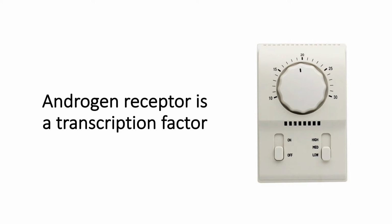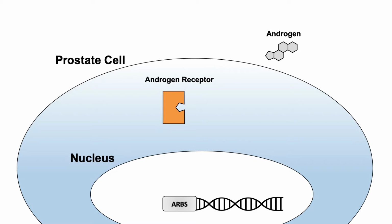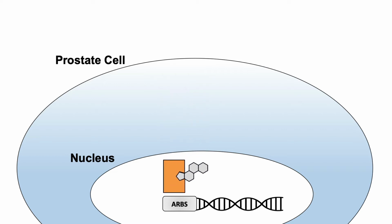The general mechanism of action is pretty well characterized, at least at the 10,000 foot view. You have androgens that passively diffuse into the cell. They bind onto an androgen receptor. The androgen receptor undergoes an allosteric modification, which then causes dimerization. And then the androgen receptor goes from the cytoplasm to the nucleus, where it binds to DNA at these androgen receptor binding sites right here, though you can't see it.